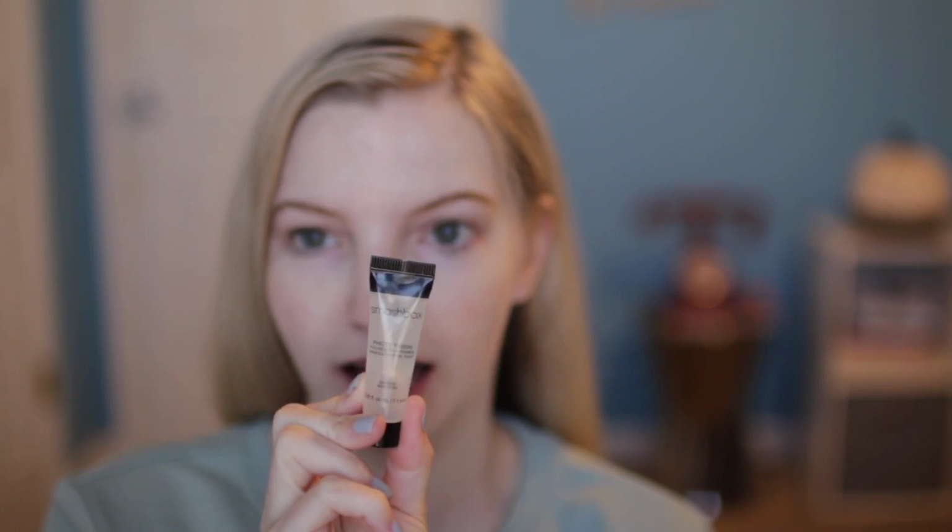I'm actually going to start off. One of my first favorites that I have been loving has been this little guy right here. I don't know if you can see that. There we go. Maybe you can see it now. It is the Smashbox Photo Finish Primer. And this primer I got as a sample, obviously, because it's so tiny. And it's amazing. I really haven't messed with it since I've had it as a sample. But I have been loving this primer so much.